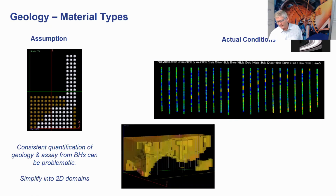Another example is, again, looking at alteration. This is starting to show quite a lot of complex geometry inside the bench. Again, these are only 13-metre holes, 12-metre holes. So we're seeing quite a lot of character and short-range variability within these holes.